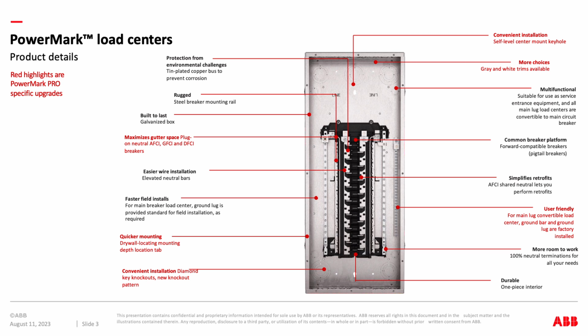New knockout designs to make it easier based on contractor feedback. Drywall tabs on both sides of the load center with two different depths to be able to pull those tabs out to easily level the load center with the drywall thickness you have. And we've got the full length neutral bars on the load center. I think that's a really important feature. Not all of our competitors have that.